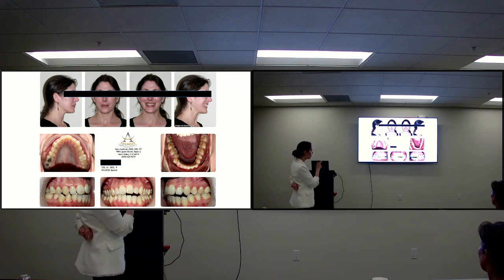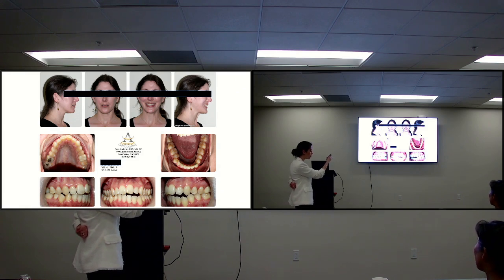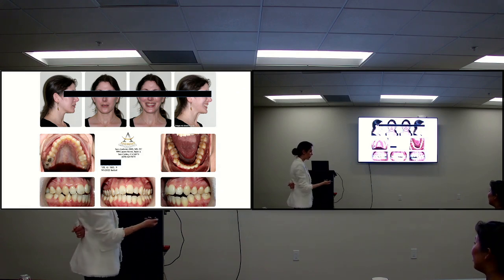Okay, so again, look at arch form. Is there room for improvement? There's huge room for improvement. She has a V-shaped, narrow arch form. We can make things a lot better. We're not going to expand. She also has all her wisdom teeth, which makes it so much harder. She would not get her wisdom teeth out. She was like, no way.